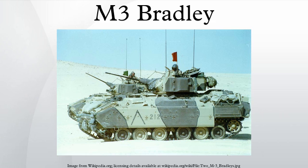The Bradley family as a whole was originally intended to support the M113 armored personnel carrier, but ended up replacing it altogether. Today, the Bradley is fielded in conjunction with the M1 Abrams series of main battle tanks and often accompanies infantry squads into combat.